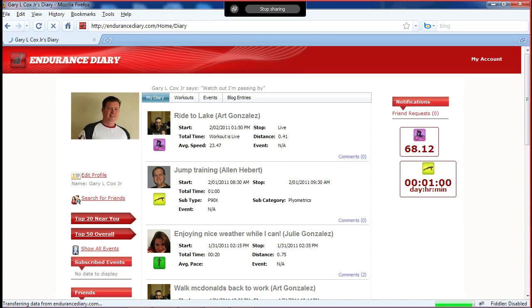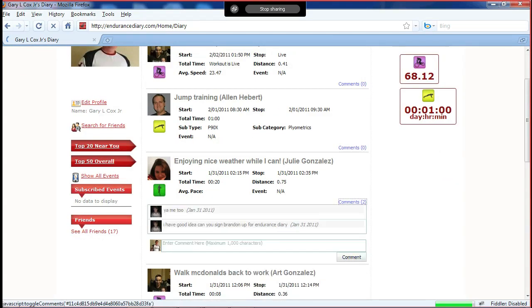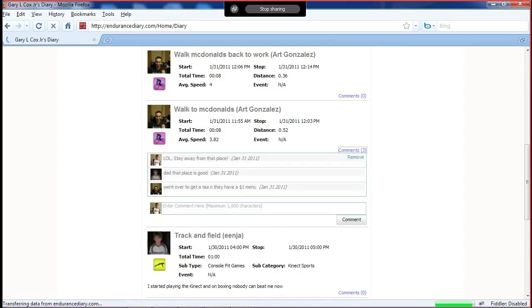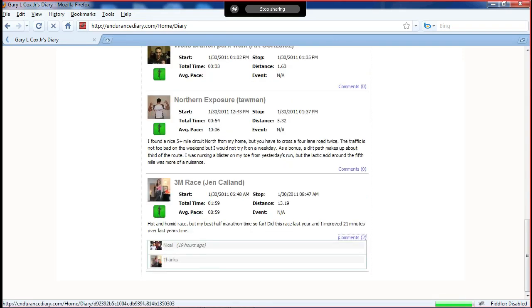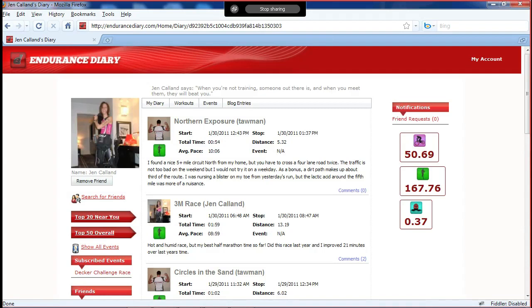Now, about that social aspect, right? I like what you got there, and I see there are comments. So, can anybody leave anybody a comment, or are you going to restrict it to just, let's say, friends and so forth? Now comments are open to everybody that has a login. It has to know who's putting the comment, but you don't have to be a friend. You could just go in there and throw a comment in. You can see here that there are quite a few that people are posting throughout different workouts. And you could click on the pictures and go to that person's diary, and you can see on the right it changed. It shows that this particular member has ridden 50 miles, jogged 167 miles, and swam 0.37. Wow, nice. So this would be a triathlete.